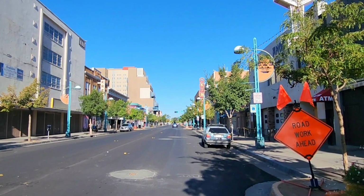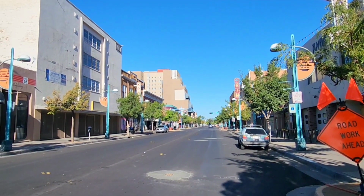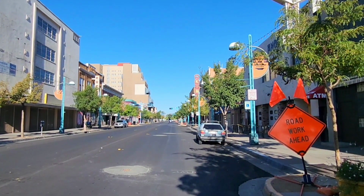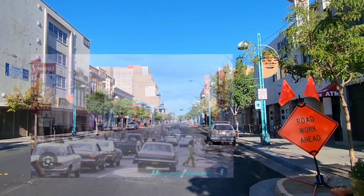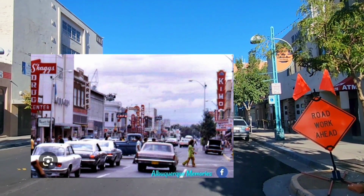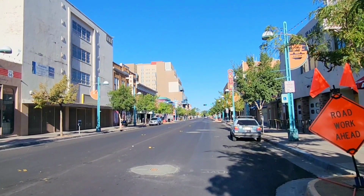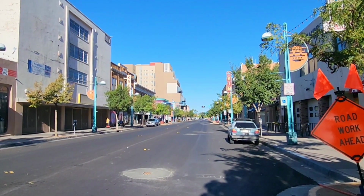Now, I think this is interesting. This is looking west from about 4th Street on Central, which used to be called Railroad Avenue, by the way. See how you see that chemo sign there? Right to the right, just barely to the right. Now, this next picture we're going to find where I don't even see the sign at all. I've never seen that before.